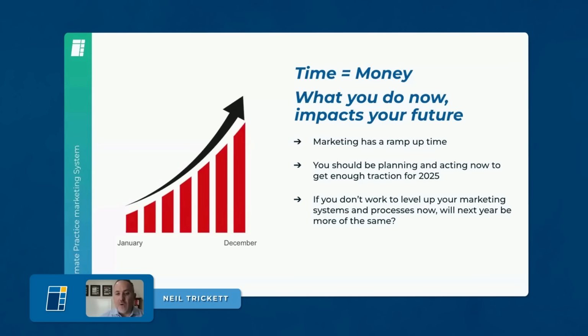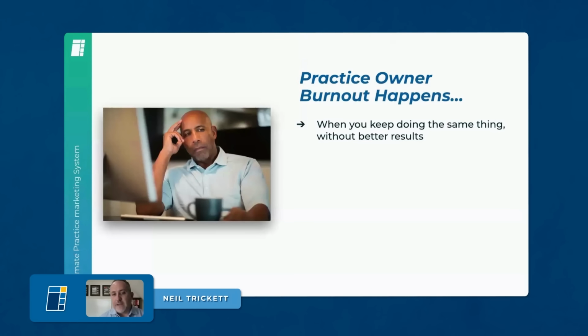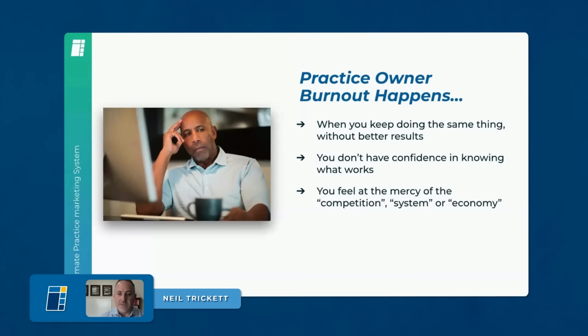And so here's the thing, if you don't work to level up your marketing systems and processes now, what's next year going to look like? Is it going to be more of the same, right? The same kind of struggles? You don't have to do that. If you've got a lot of challenges within the clinic, marketing doesn't need to be one of them. And what I find is that practice owner burnout happens when you keep doing the same thing without better results and you don't have confidence in knowing what works. You feel at the mercy of the competition, the system, or the economy.